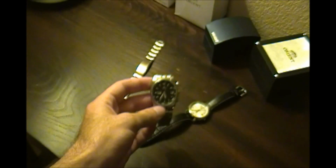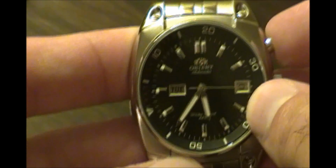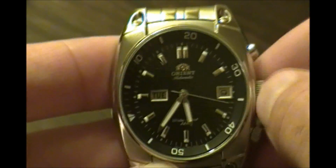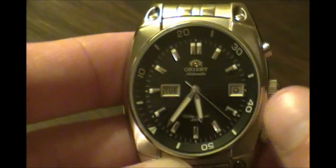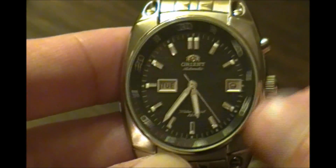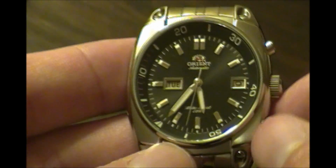Apologize, I'm having a hard time focusing in on the face here. Yeah, there we go. This one actually is a day date, so if I press this top button, I can scroll through Spanish and English for the day, and then it's got the date, of course. And this one's even got a sliding rule bezel, so you can keep track of elapsed time. So you just set it to when you want to start keeping track of time, and the minute hand will keep track of how much time has amassed.